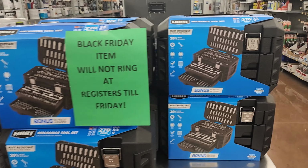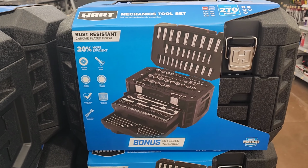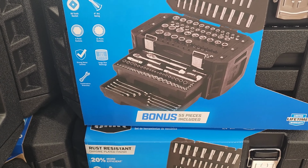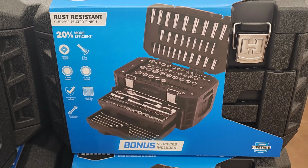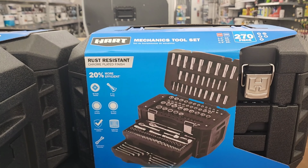But anyhow, this right here, this Hart, again, it's a nice little kit, and it doesn't have a lot of the fluff in it, like the Allen wrenches and stuff like that. But I don't think that that's still quality enough for a professional.